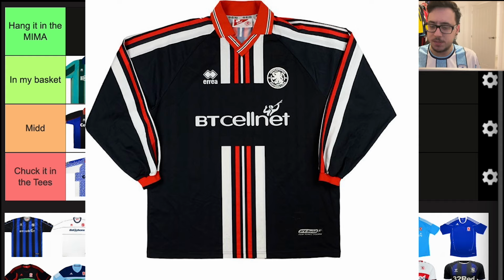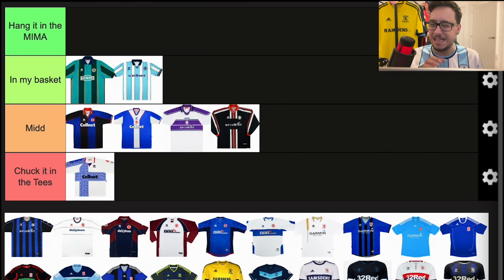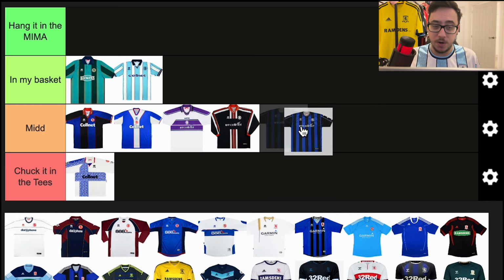But the stripes going down the sleeve, I think, are just nice enough. Clashes a bit with the collar, so maybe this needed toning down a little bit. But I think the colour scheme's nice, the design's nice, it's just maybe a little bit too over the top. Now we've got 2001, 2002, and it's going to go in mid again.